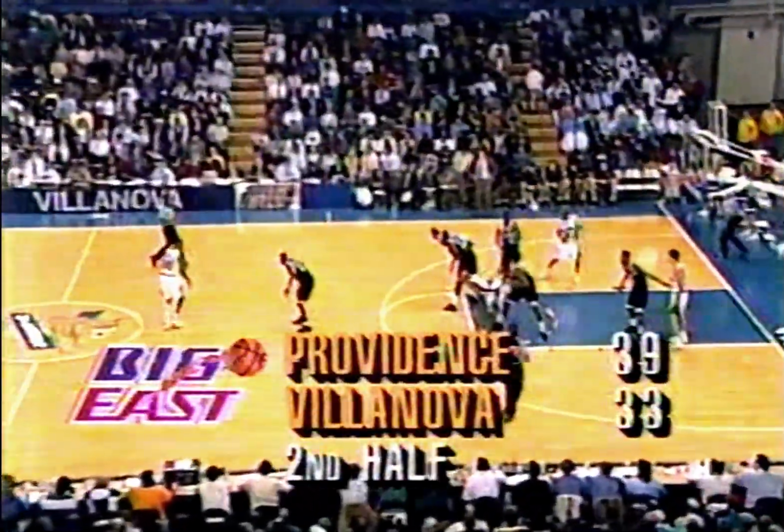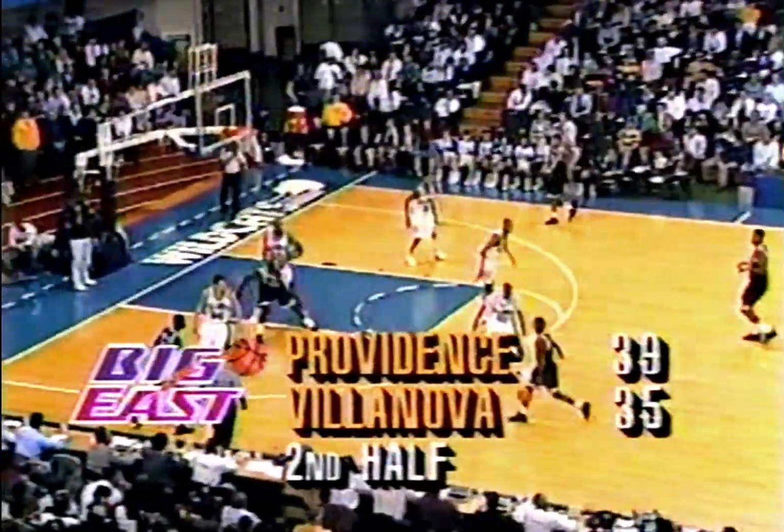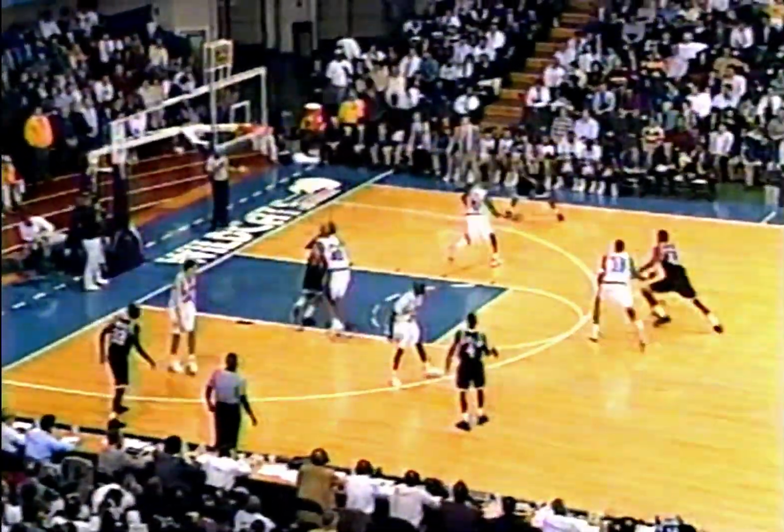Steve Lapis is into it, isn't he? Start to finish. Rick Barnes, both coaches up and at him. Haynes. Ebers springs free along the baseline. Yes, indeed. How about the kiss again? Boy, he was all over that rim. 39-35. Providence. Ebers is having a very solid game for Villanova.